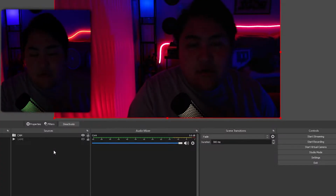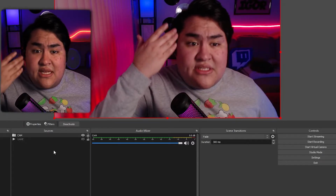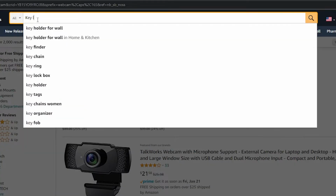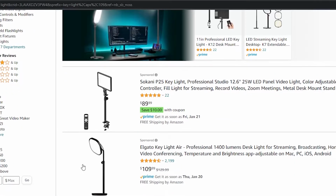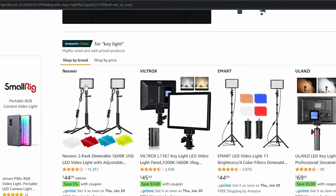So lighting is very crucial. Whether you use maybe one light, like a key light, gives you a little bit depth, more shadows, and then you can fill that in with a fill light. Just looking up key lights or computer lamps or computer lights, you'll see a lot of options on Amazon. And just like the microphone and the webcam, looking at affordable options is key. And even some other options here, like 50 for 2 of them on a stand, perfect.